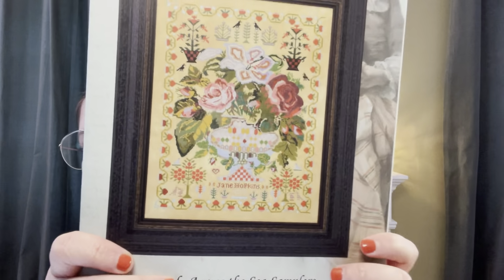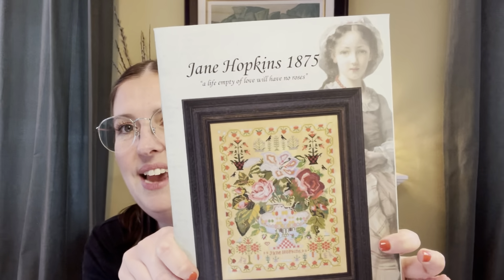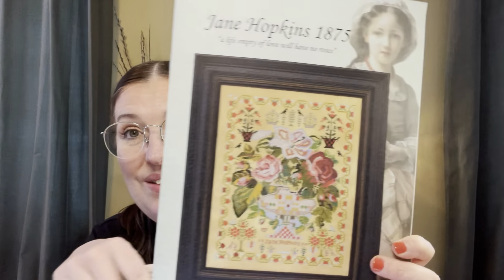Love the colors. This one, I was really hoping that this would be my January 1st start this year, but I still need fabric. I'm not ready yet. I still got to pull the colors. This is Jane Hopkins, 1875. Oh, I need to stitch this. This is so good. This is Hands Across the Sea. I've never done one of their patterns before, so I'm excited to give this a try.